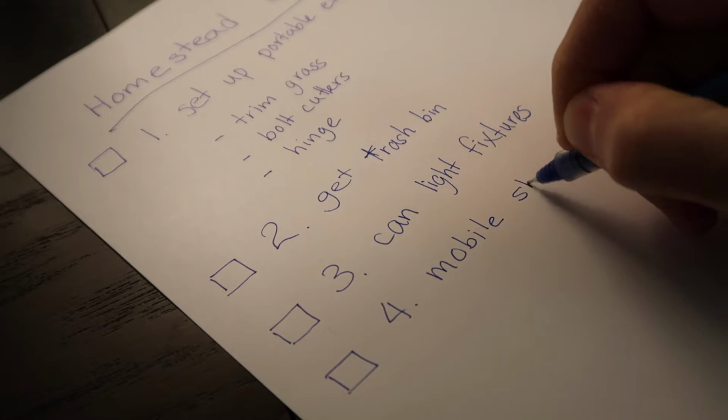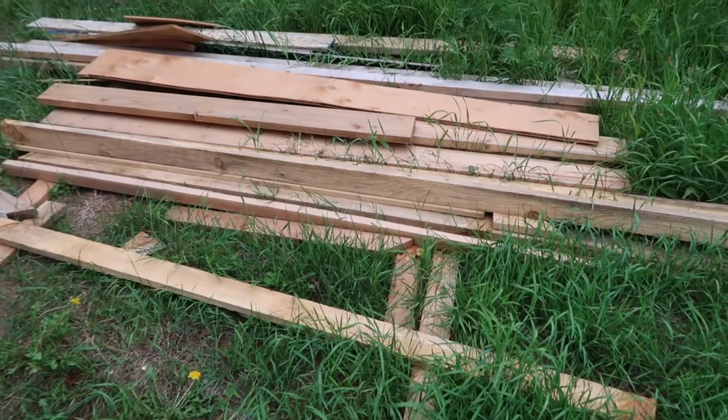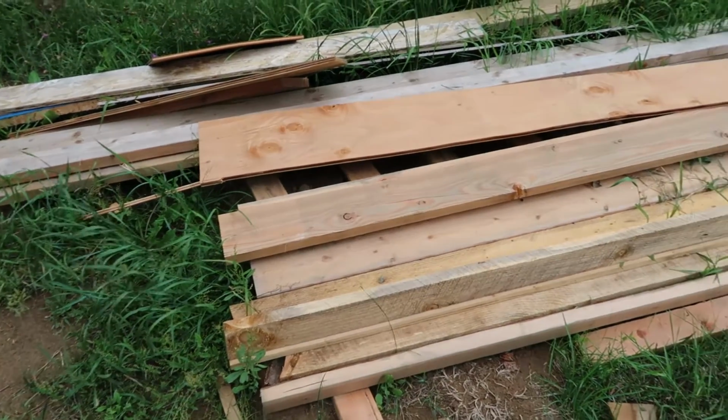Goal 4, mobile shelter. I really wanted to start looking at putting together a mobile shelter for the sheep. Since I'm going to be doing a rotational grazing paddock shift system, I need to be able to move a shelter with them. We have some lumber left over from our building project. My goal was to start going through that lumber, pull out the pieces that I would need to build a portable shelter on skids. That did not happen.